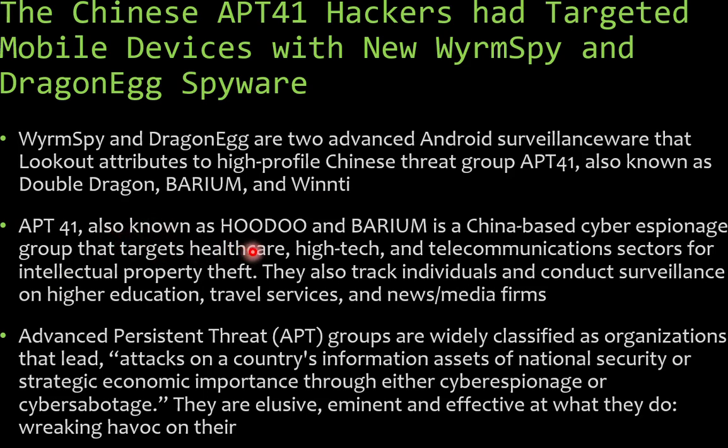APT41, also known as Hoodoo and Barium, is a China-based cyber espionage group. It is a threat group from China which targets the telecommunication sector, the high tech sector, and different healthcare sectors, for intellectual property theft and for financial gain. They also track individuals and conduct surveillance on higher education, travel services, news and media affairs and many more. This is the layout of what APT41 is.